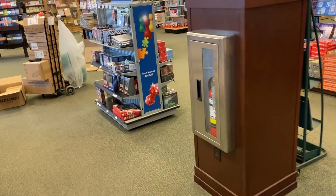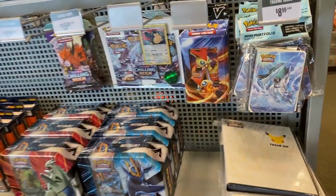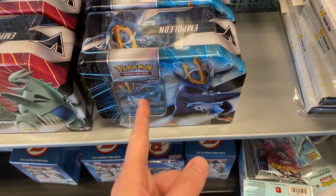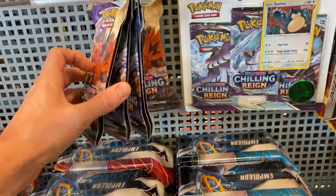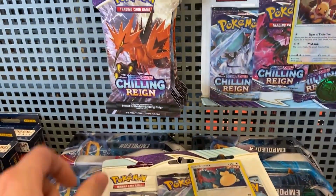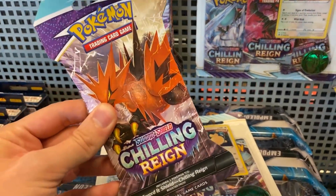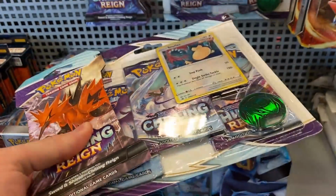Okay, so I think we actually might have something. We do. Okay, so we've seen those, but we got the mini binder albums. We got the three-pack right there. We also have the Empoleon and the Tyranitar tin, and then some regular single booster packs. I say we get a three pack and then we also get one booster pack. Wait, I should let Marie pick. Wait, she got to pick last time. So we're gonna go with these four and then have a pack battle in the car.